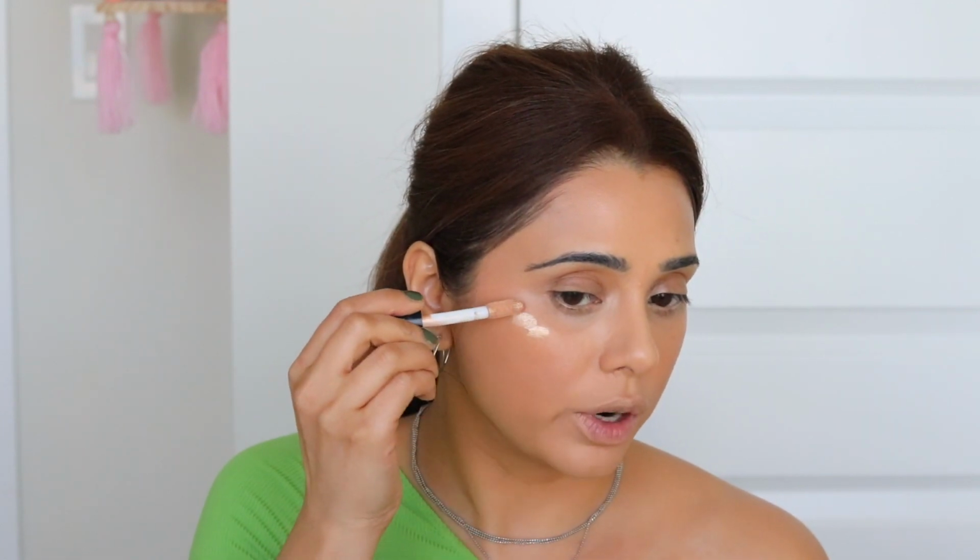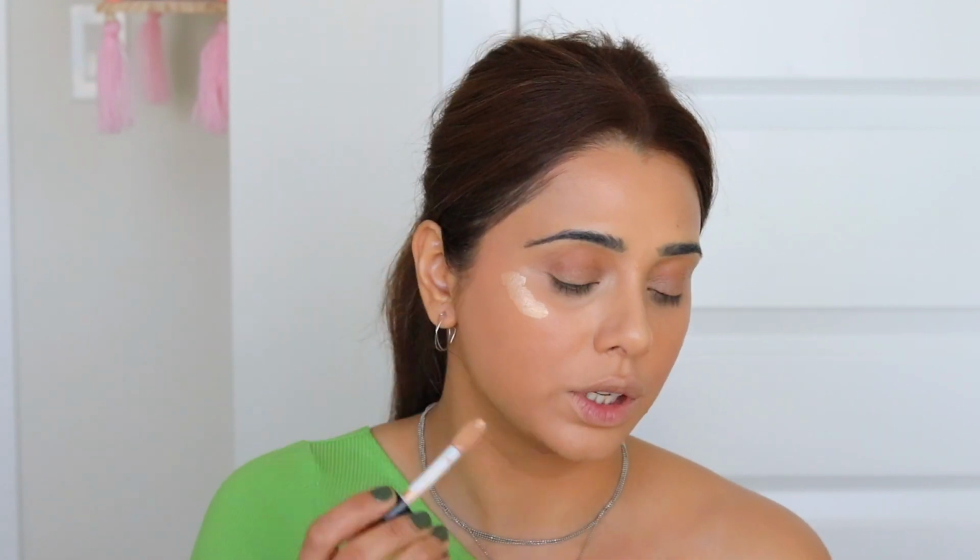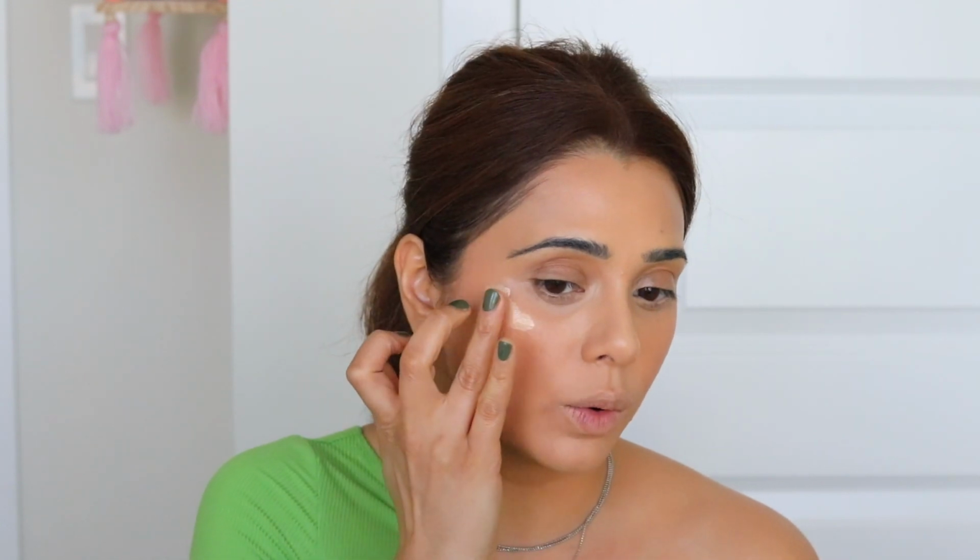And for my liquid highlighter, I'm going to use this Wet n Wild Hello Halo liquid highlighter, and this one is in number 309B and it's Goddess Glow. This is the most amazing highlighter from drugstore I ever used. Can you see how intense this is? Just gonna go with my fingers and very light hand, just blend this out.